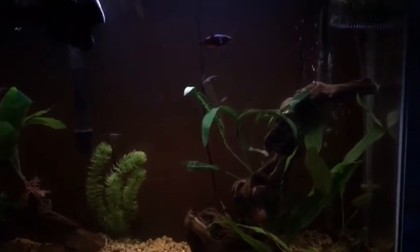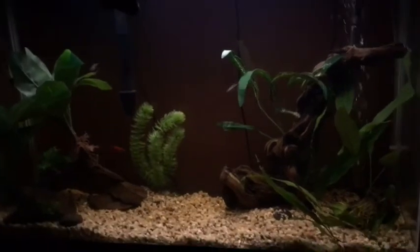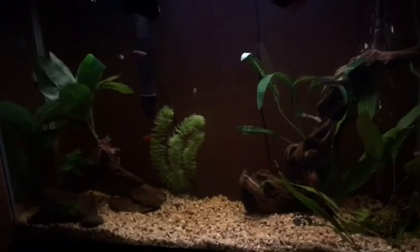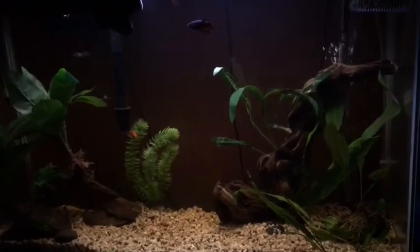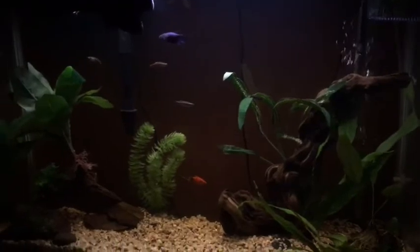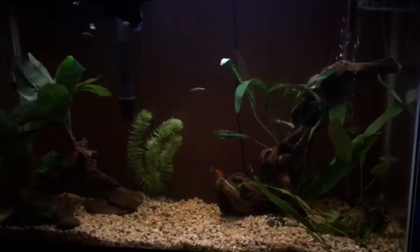But anyways, in the corner here, I have a breeder box because my female platy gave birth to 30 fry. I was only able to catch 27. She had so much fry, and I did have to go through the tank and catch them all. I didn't know she was pregnant, really, because I wasn't expecting her to be pregnant since the male has been dead for over a month. But the tank is looking great, and I'll just show you the fry.